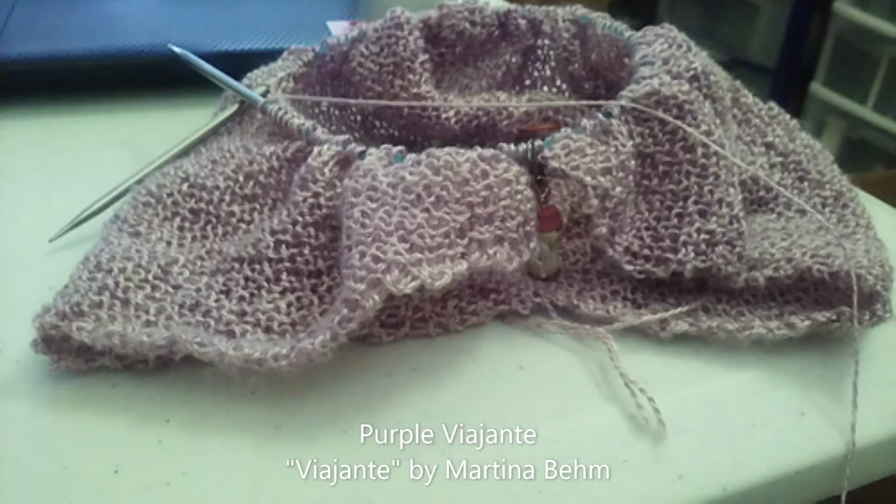I'm actually using 2 different skeins of Blue Moon Fiber Arts in the Silk Thread 2 base in the colorway KMBFLA. That is an anagram for something, and I won't mention that because that would get me kicked off YouTube. Anyway, this is a nice purple colorway I've had for a while. I had intended on doing an Estonian shawl with it, and then I realized I don't think I'll ever get to it, so I decided to make another Viajante. And I'm using a size US 2, which is a 2.75 millimeter needle.